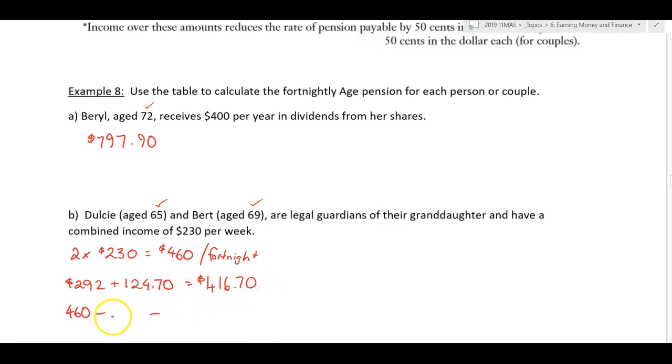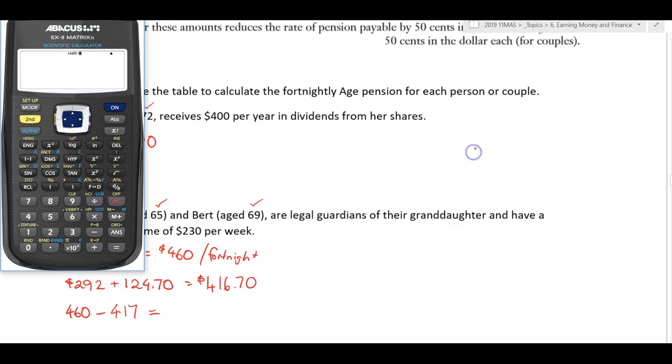Let's do the 416.70. Oh, no, I'm not going to do that either. I'm going to minus 417 from that. Why 417? Let me explain it. 460 minus 417, they earn 43 and a bit dollars more than the allowable 416.70. So I'm going to say they earn 43 full dollars more, and the extra bit really doesn't amount to much, and that's how these things are calculated. So they earn $43 over.